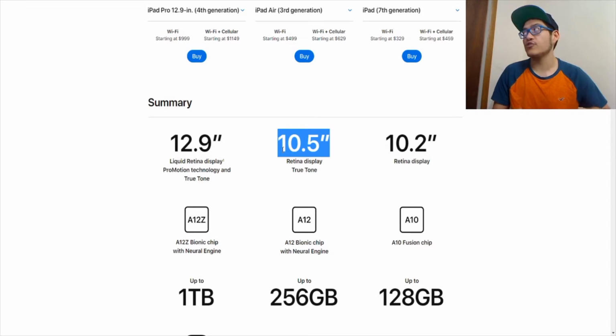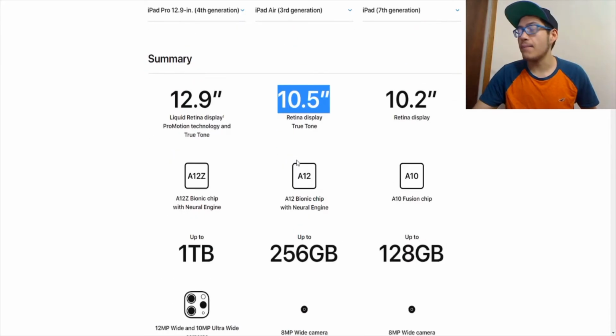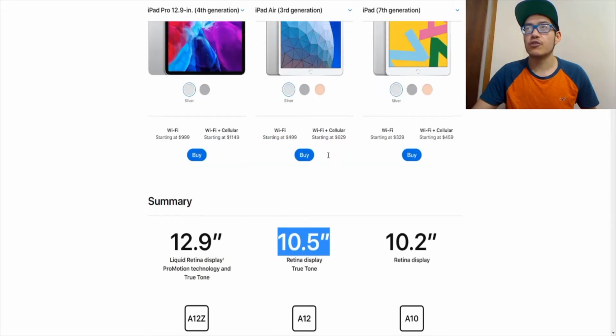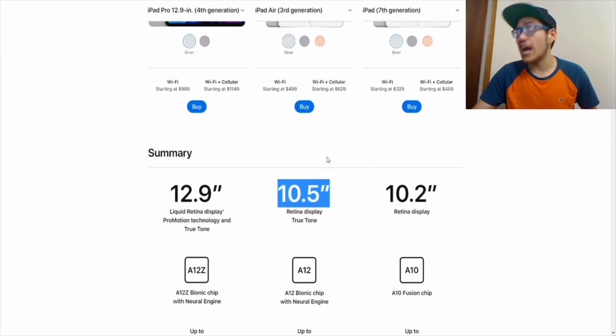Air, which was pretty much the only model they made back in the day, I think 2012 or 2013, that was the only one on the market for the iPad line, and it was 9.7 inches. Now you can see it's come quite a long way, at least in terms of the actual screen real estate, and the screen on this one is 10.5 inches. So I do believe that rumor being true about it being a 10.8 inch device.